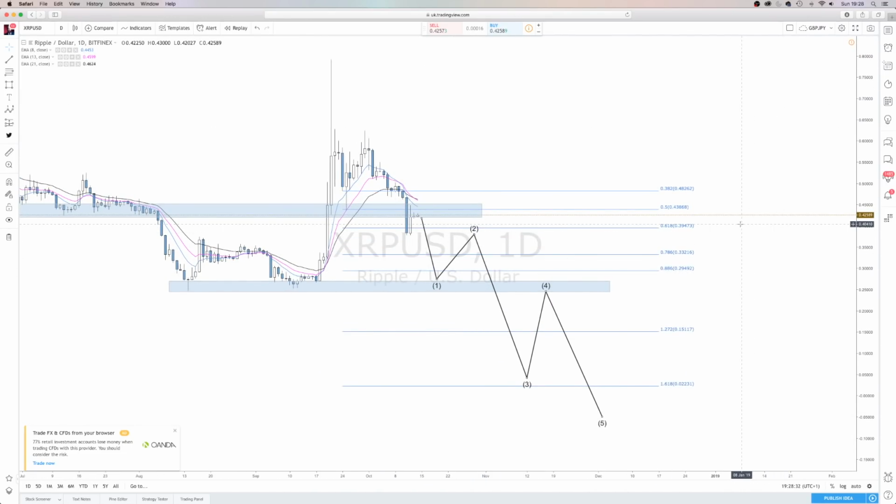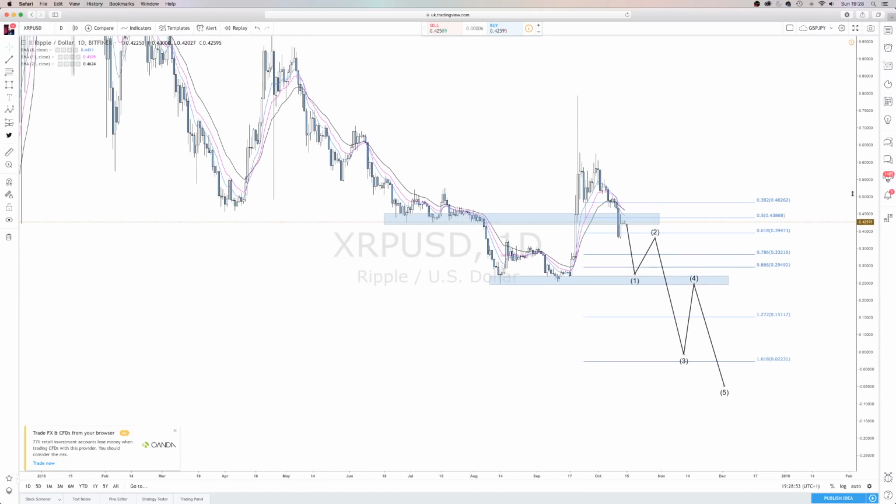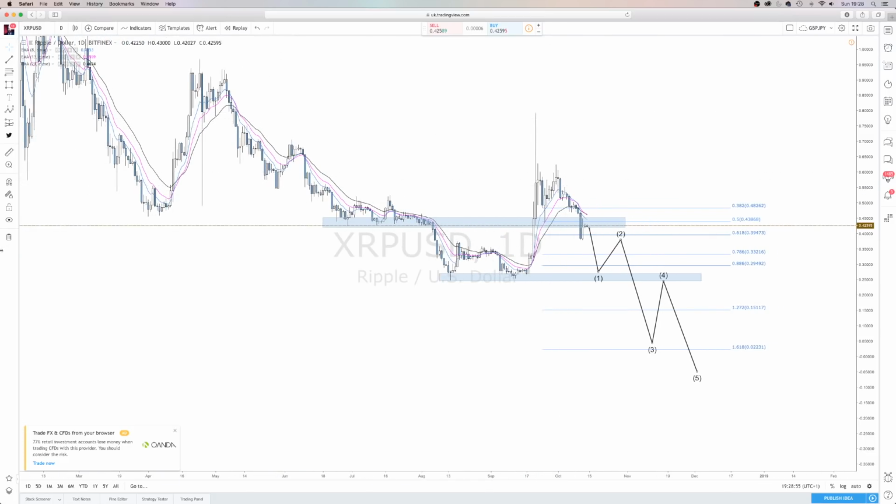So those are the two possible outcomes, and just because I feel that if we were really seeing some more bullish action, we wouldn't be seeing such a small... I mean, granted, this is the weekend, so this is today, that's yesterday, but even so, the signs are still bearish on that side of things.